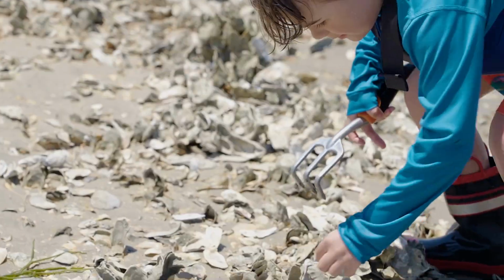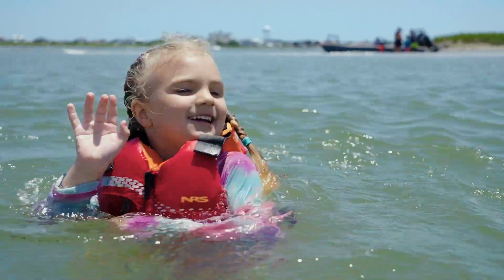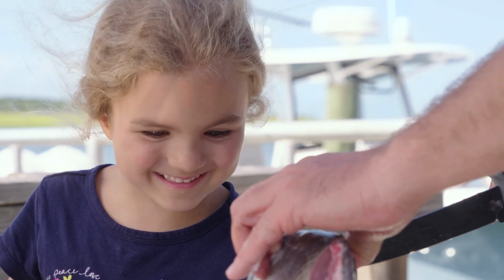I found them! Pick it up! Yeah! I don't care if I caught a fish or not, just having the time and enjoying the water was awesome. So thanks, Brooks, for hooking us up with some fresh fish.